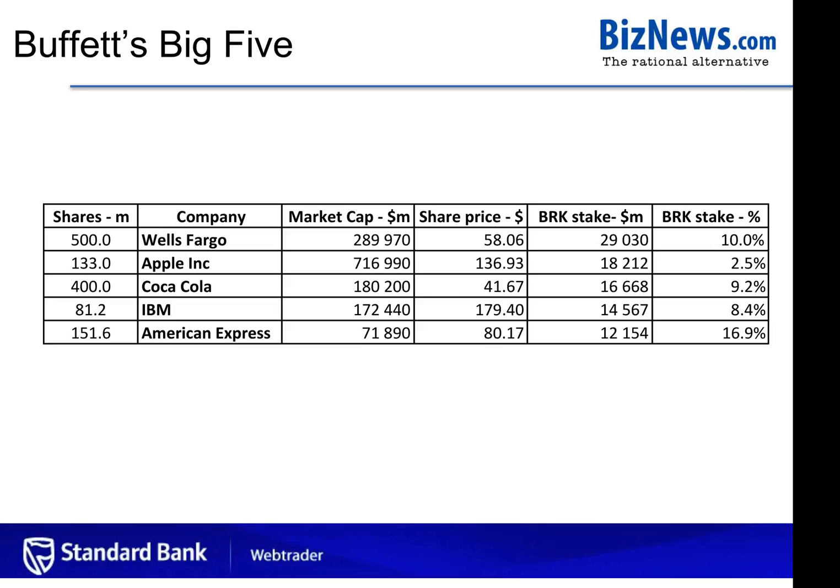But secondly, it's taken Buffett a long time to go for tech shares. He must have seen huge value in Apple to make this kind of investment in it. IBM is the other tech-related company that Berkshire has bought into over some time. The share price there has improved. So IBM today is, as you can see, one of the big five after it only being a big four.